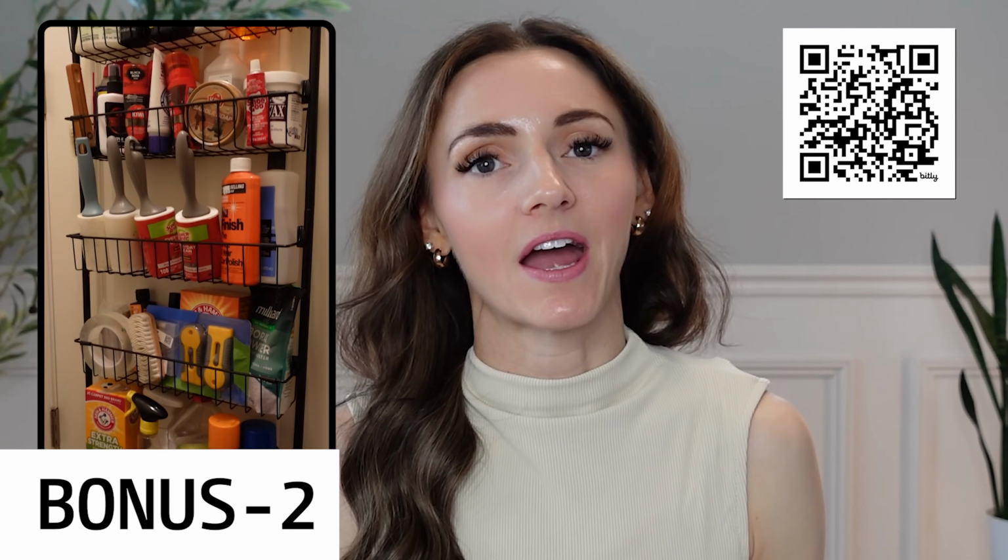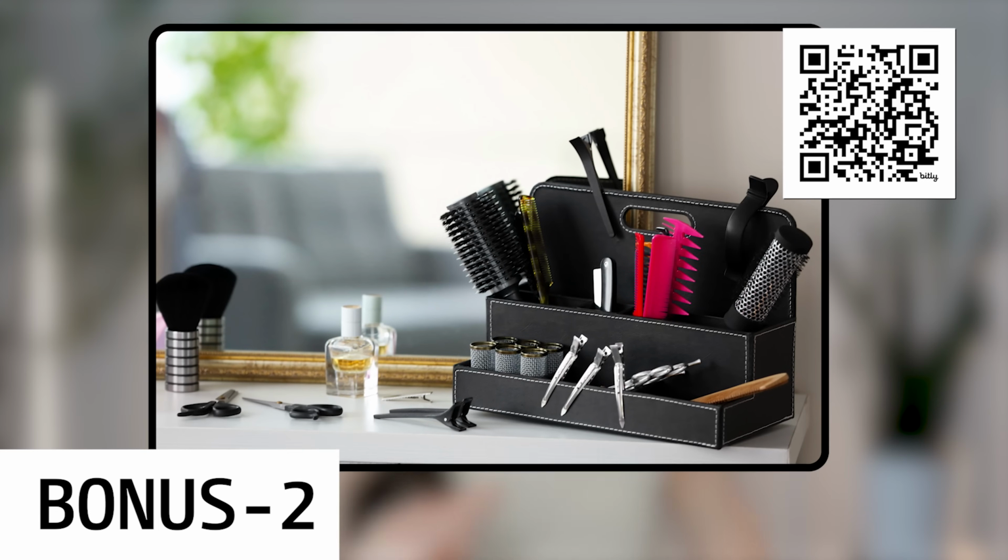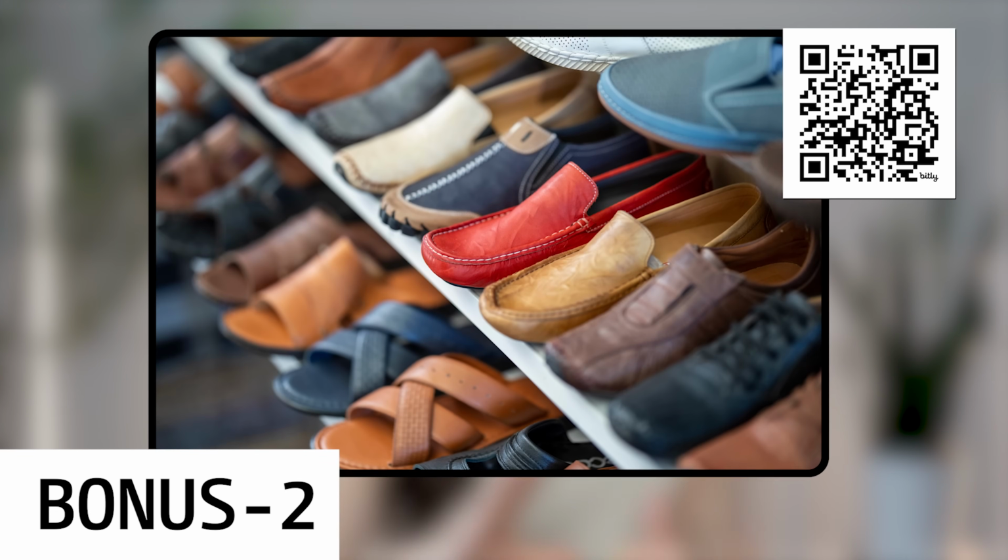I wanted to maximize the storage space, the organizational space in this multifunctional closet. So we have hair supplies, we have winter stuff in here, we have cleaning supplies, we have tools, we have shoes. So you want a great way to organize all these things, or it can just look like a cluster. And I feel like that's what was starting to happen. So why not utilize the back of your door? Yes, in a pantry, in a closet such as this, it is amazing.